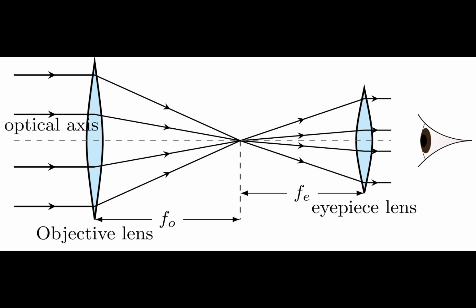Wait, upside down, you mean the image is flipped? Yes. But the eyepiece lens flips the image right side up again before we see it. Oh, that's neat. So it's flipped twice, once by the objective lens, then back again by the eyepiece. But how much detail can we really see?